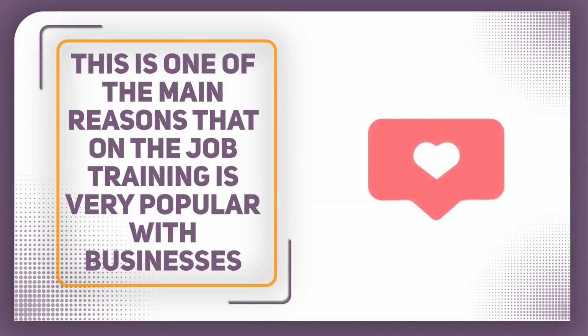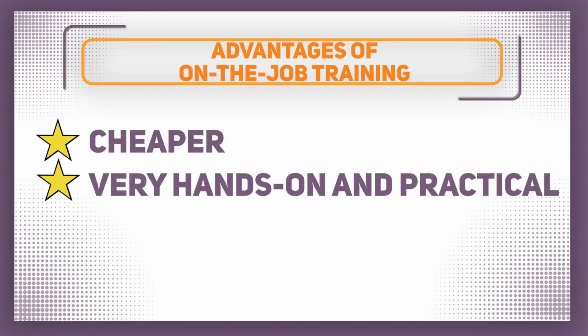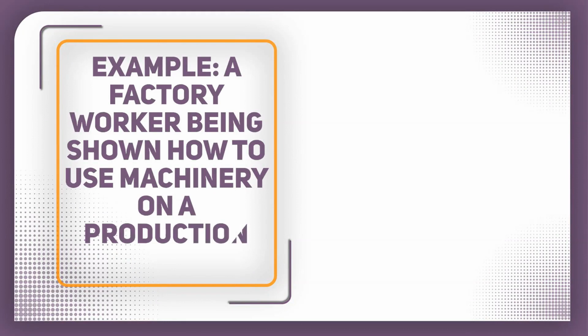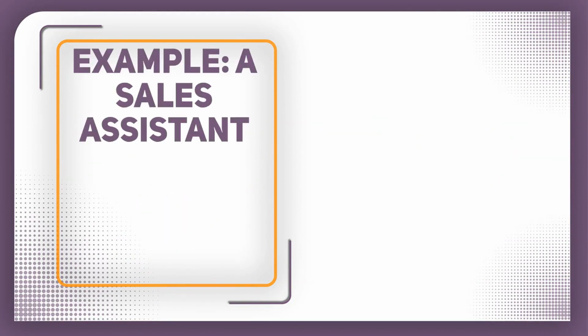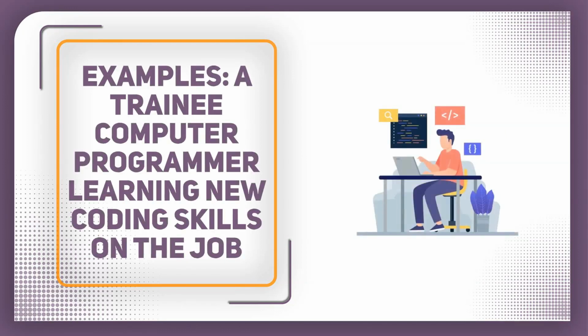This means that there is less risk to the business. Even if the standard of training isn't particularly high, the business hasn't actually lost much. On-the-job training also has the advantage of being very hands-on and practical. You're actually doing the work while you're being trained. Even though it may be very slow at first, the idea is that you get faster with experience. Examples could be a factory worker being shown how to use machinery on a production line, a sales assistant being trained in how to use the tills, or a trainee computer programmer learning new coding skills on the job.